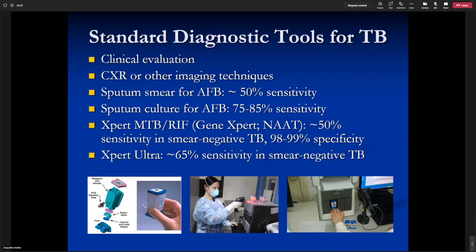So even though our sputum culture is not really ideally the gold standard and 100% sensitive, in fact, actually only 75 to 80%. For the GeneXpert coming in, which is our nucleic acid amplification assay, it picks up half of the smear negative ones, and now there is the Xpert Ultra, which picks up roughly 65% of the smear negatives. Unfortunately, for some unknown reason, it's still not FDA approved, but it's used everywhere else in the world. And it's pretty cool. So you put your sputum here in the cartridge, you put this in some computer instrument, and then you get your readout, and it's all automated.